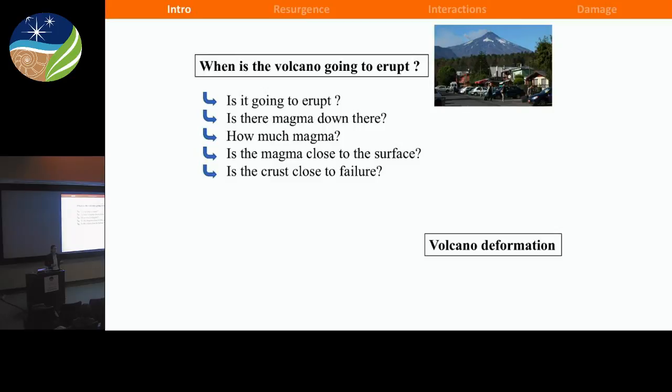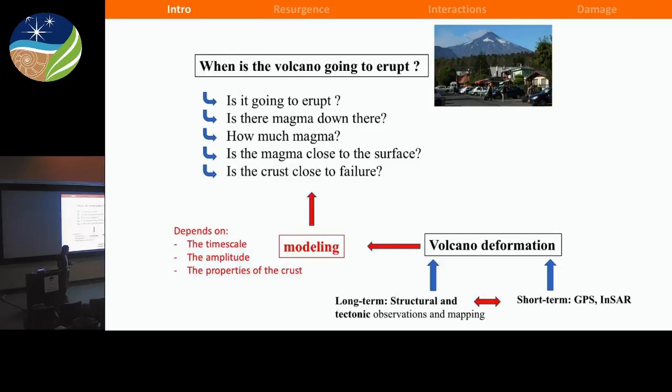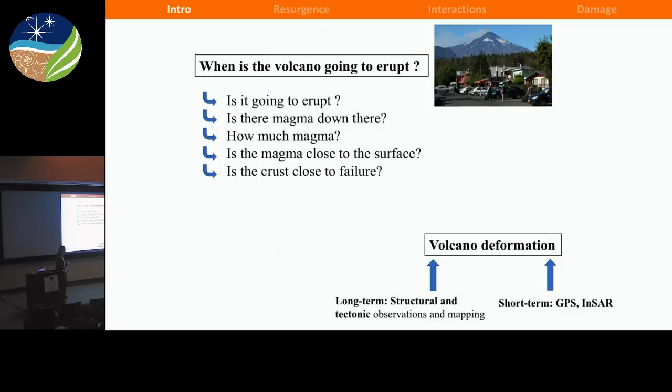So I would separate two types of volcano deformation. First would be long-term deformation, which we characterize by the morphology, the structural and tectonic mapping and observations. And then the short-term deformation that we characterize mostly with GPS and InSAR. And so we have made a lot of efforts into characterizing volcano deformation.